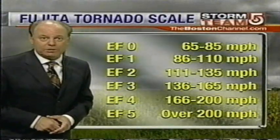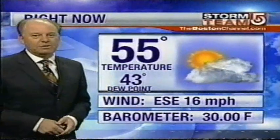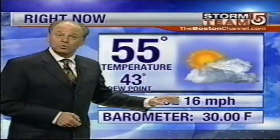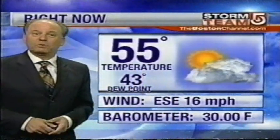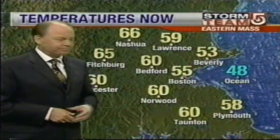All right, we go from that to right now in Boston, 55 degrees, breeze off the water, so it's cool in town, it's cool in all the coastal areas, as I'll show you in a moment. A 16 mile per hour wind makes that 55 degrees feel just a little bit cooler. Kind of a blend of sun and clouds overall. A lot of sun for a good chunk of the day along the coast.